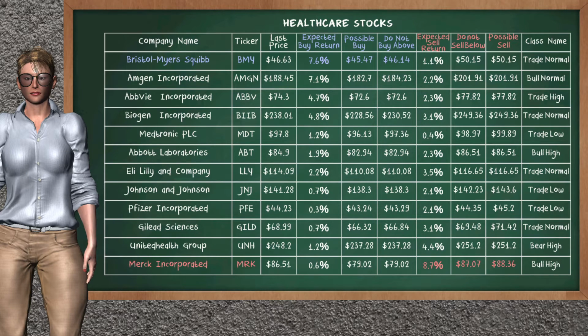There is a mild opportunity to buy Bristol Myers Squibb. You can observe, it has an expected buy return of 7.6%. You may buy it at a maximum price of $46.14, but we expect a possible buy price of $45.47. On the other hand, there is a strong opportunity to sell Merck Incorporated.